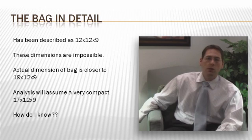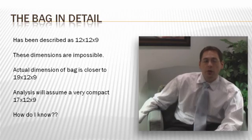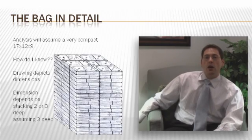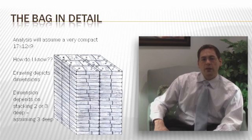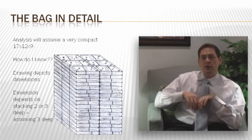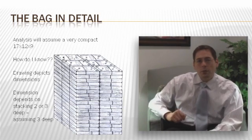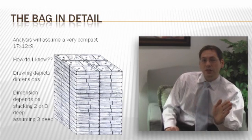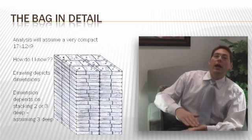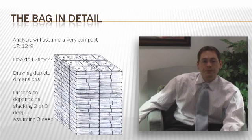Now how do I know this? Well, I know how big a stack of cash is, and I can add. It's very simple. Here is an artist's rendition of the stack of cash, me being the artist, so forgive it, please. But look at the dimensions here. I've made it 3 stacks deep. Now you can make it 2 stacks deep, which would make it taller, but really the reason I made it 3 stacks deep is you get 9 inches deep, 12 inches wide, and 17 inches high. So you're at least hitting 2 of the so-called dimensions that were given.